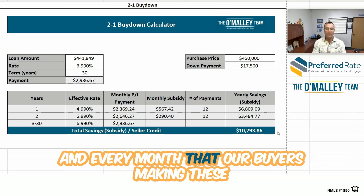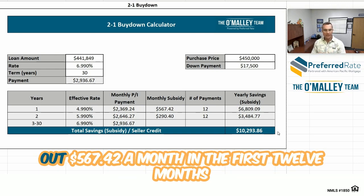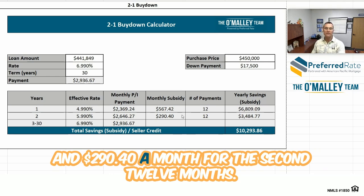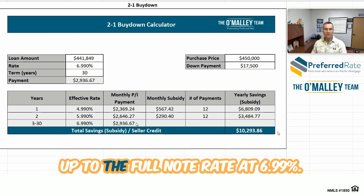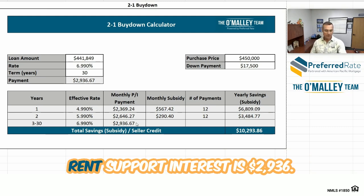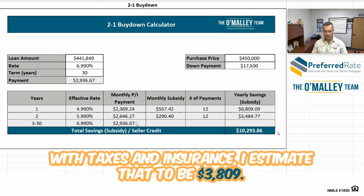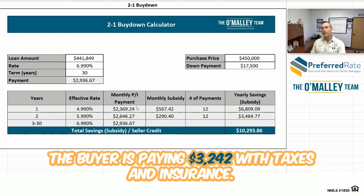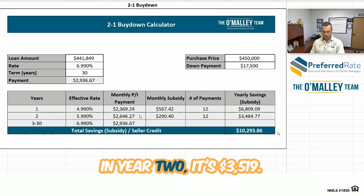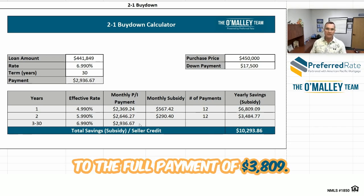and every month that our buyer's making these lower payments in the first 2 years, the mortgage servicer goes in, dips into it, pulls out $567.42 a month in the first 12 months, and $290.40 a month for the second 12 months until all that money's spent. And then in year three, the payment would go up to the full note rate at 6.99%. Principal and interest is $2,936. With taxes and insurance, I estimate that to be $3,809. But the beauty of it is, again, in year one, with taxes and insurance, the buyer's paying $3,242. With taxes and insurance in year two, it's $3,519. Then year three, it goes up to the full payment of $3,809.